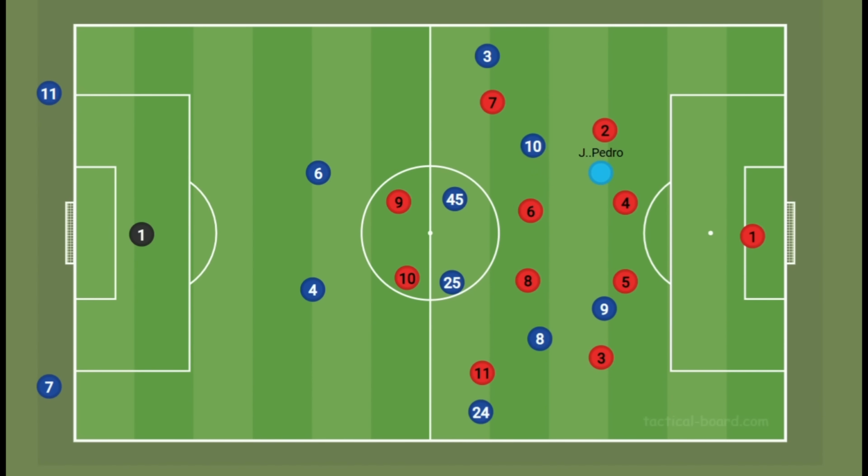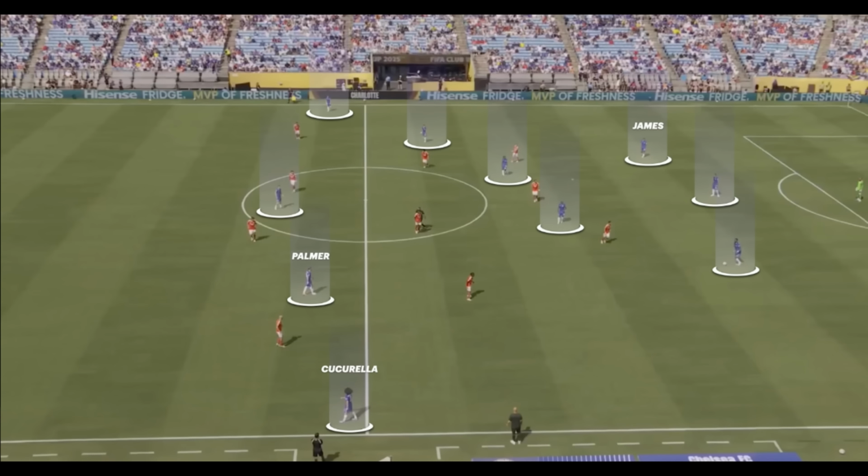And how is this actually happening? Manchester City and Maresca's system, their main aim is to have those forwards, the two number nines, in 1v1 situations with their center backs. And this is where Joao Pedro comes in. Joao Pedro is so important in this system in that he can actually occupy the space between the left back, the right back, and the right center back.